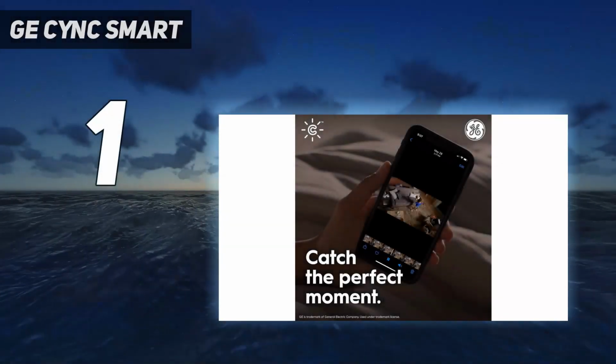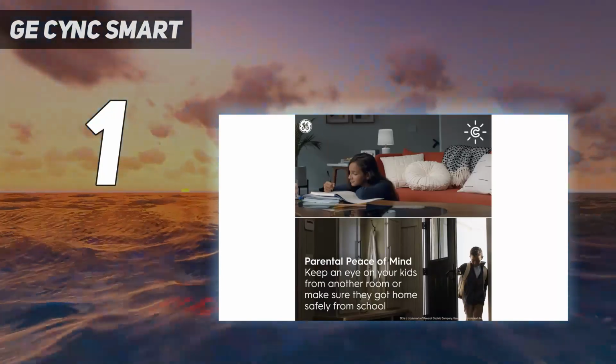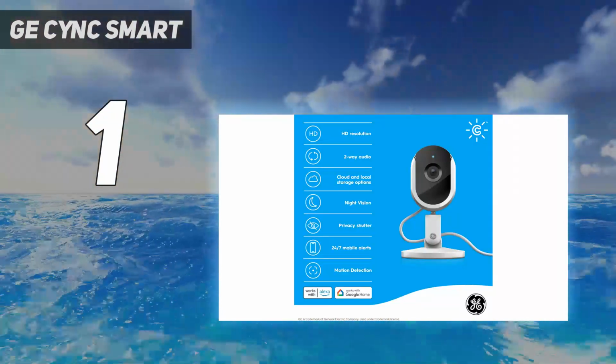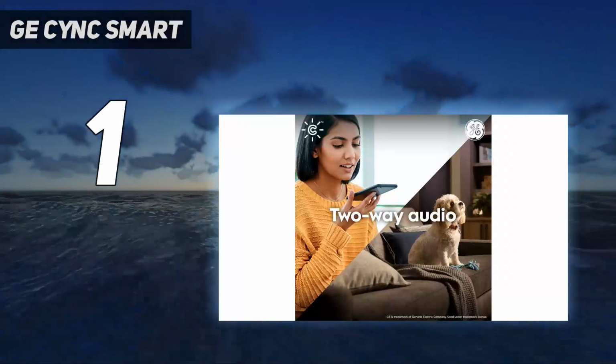GE Cync Smart. I prefer cameras that pan, see many choices below, but this one from GE Cync, which WIRED recommends, beats out everything else with one important feature, a shutter that covers the camera lens when you don't want it watching or listening to you.